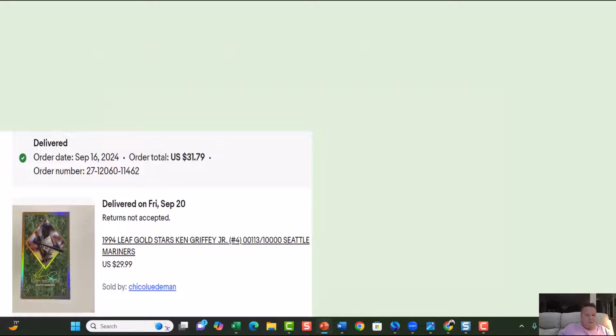And this is the last one I think I wanted to share with you. This is the 94 Leaf Gold. All of these are numbered to 10,000. It's from 94 Leaf Gold, Ken Griffey Jr., Stars card. They're really, really pretty cards. And I picked this one up for $29.99.